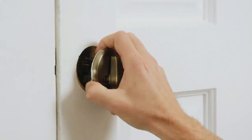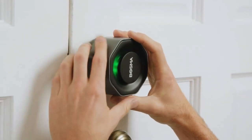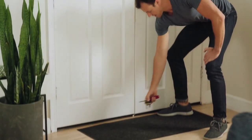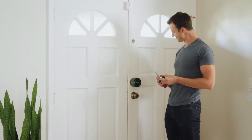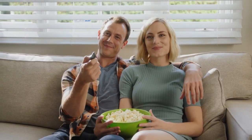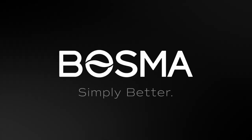Easy to install in a matter of minutes using only a screwdriver, the Bozma Aegis is made specifically for the standard US deadbolt, ideal for renters who may not be able to alter their door's locks. You hear that? That's the sound of peace of mind. Bozma, simply better.